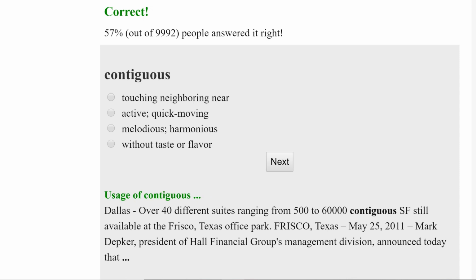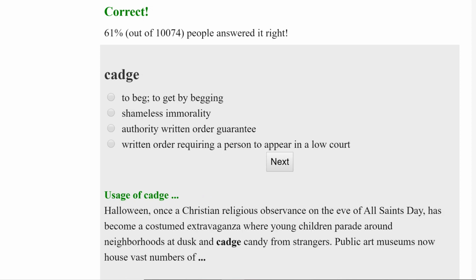Contiguous, that's a hard one. I'm guessing a lot of people will get this wrong. It means without any gaps, like the contiguous United States. It's not counting Alaska or Hawaii, just the bits that are touching each other. So touching your neighbor or near. No, 61% of people got that.